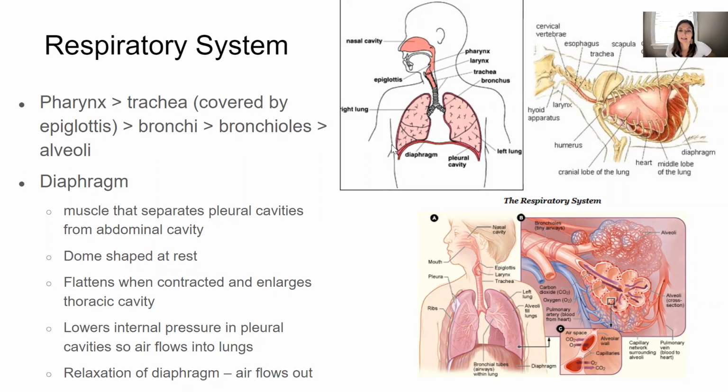The diaphragm is unique among all vertebrates, so it's unique to mammals. No other vertebrates besides mammals have this muscular diaphragm, and it's located between the pleural cavity and the abdominal cavity. It's the muscle that contracts to pull air into the lungs. So it's a dome shape. Look here, it's kind of like a dome. And when it contracts, it flattens out, and that sucks air into your lungs, expands the thoracic cavity, and it does that by creating a negative pressure to suck the air in.